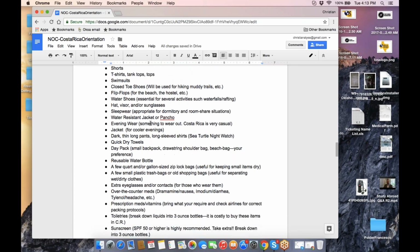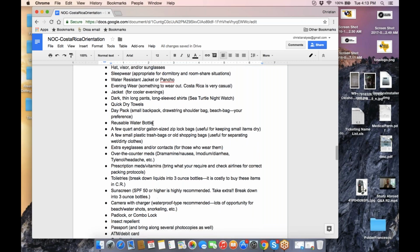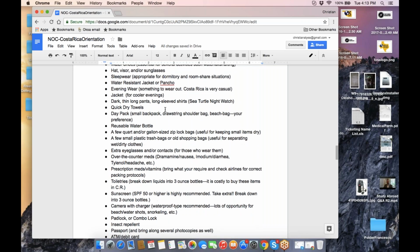Let's keep going, guys. Water resistant jacket or a poncho. If the rain doesn't bother you and you don't mind being completely soaked, then hey, you don't need that. If you do want to protect yourself, then you can get just a cheap plastic poncho or a little water resistant jacket.